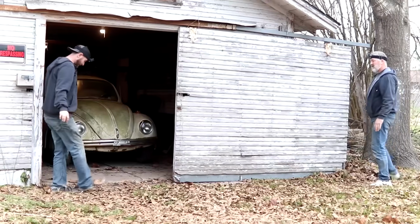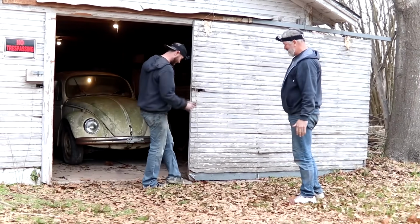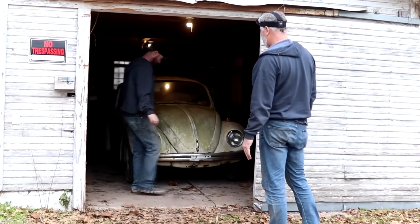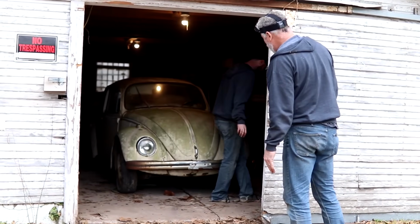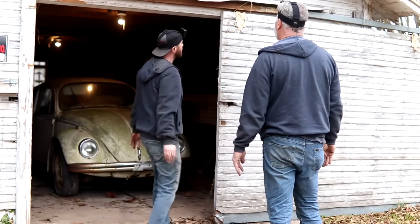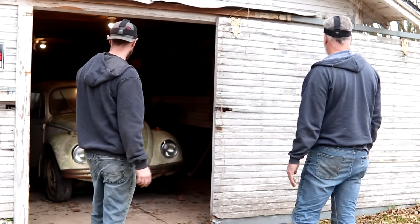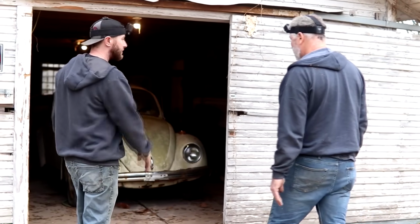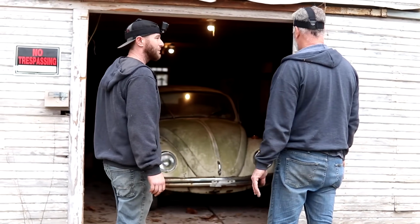Country boy tape measure here. About 5 and very little more. See if we're even close. Yeah, it'd be really close if it does. It's close. I think it'll come out of there. If we can't get it, worst case scenario, we can pull that door off. I hate to, but it's not the only way, though. Let's just try to get it up closer here and see if she comes through. And if not, we'll take drastic measures later.